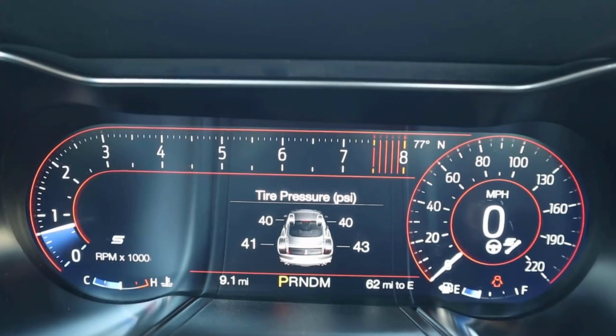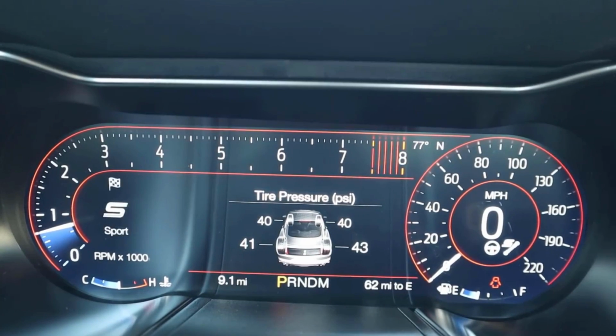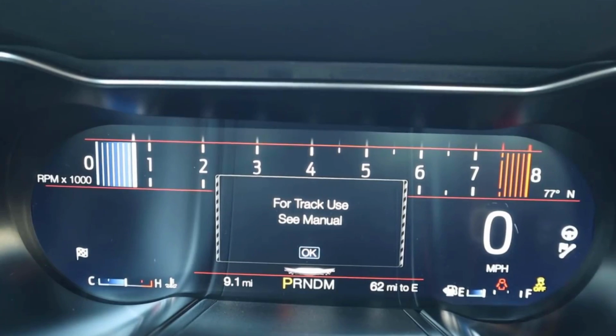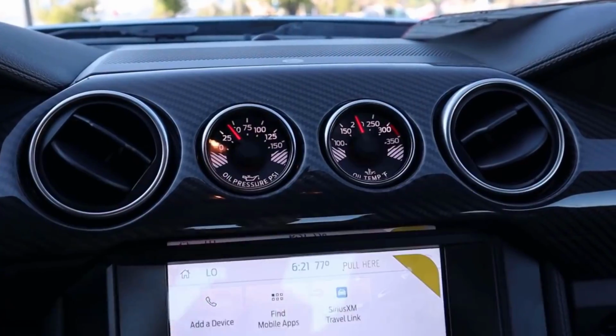The track mode, in my personal opinion, looks the best. But overall, the different setups for the different drive modes, I think they all look great from an aesthetic perspective. Yeah, I love that. And with the GT500, since it revs up so quick, it's a cool animation.